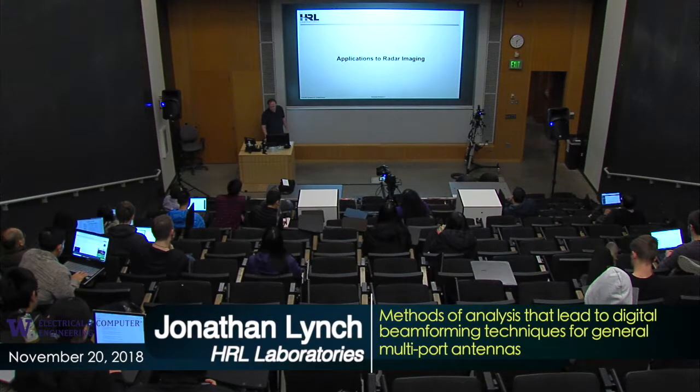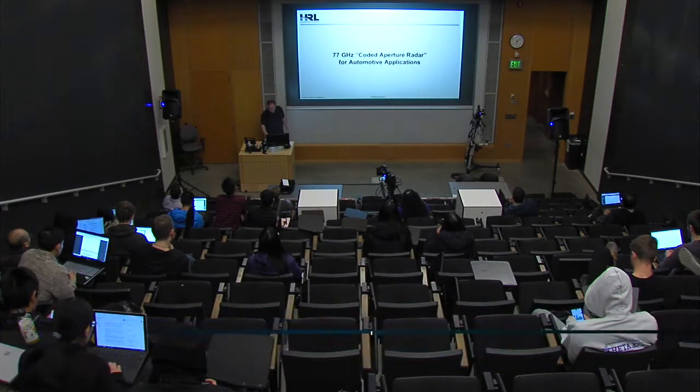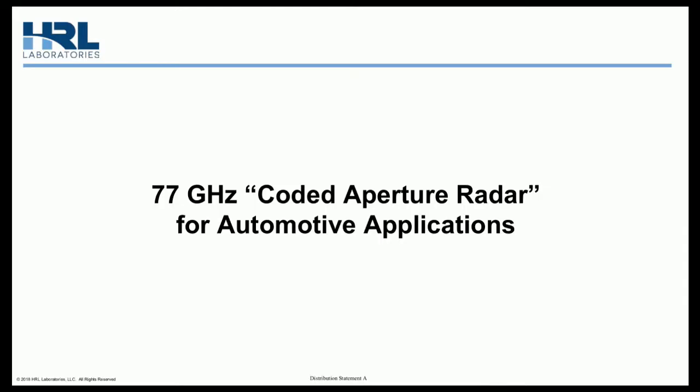Okay, so that's it for the theory. And I'll talk about the application of some of these concepts to radar imaging. So these are actually systems that we developed at HRL. The first one of which is a W-band coated aperture radar. I'll explain what that means for automotive.